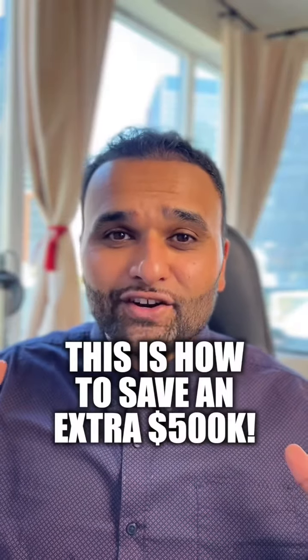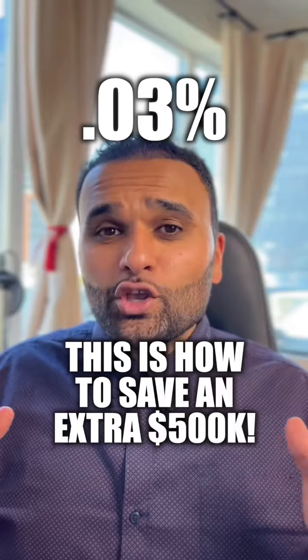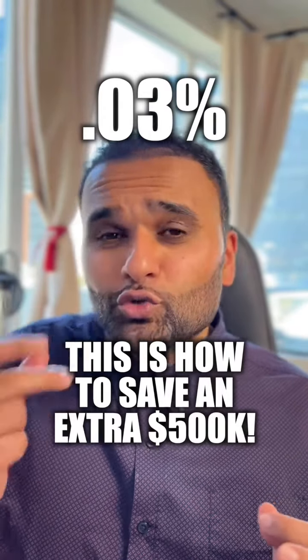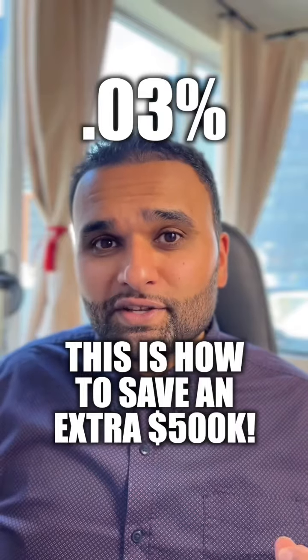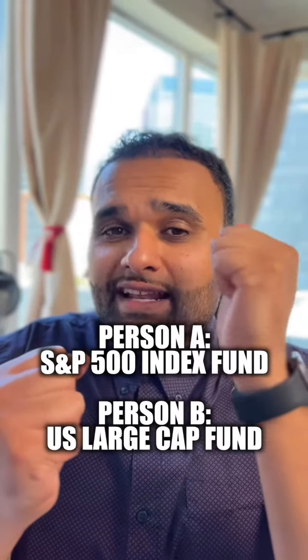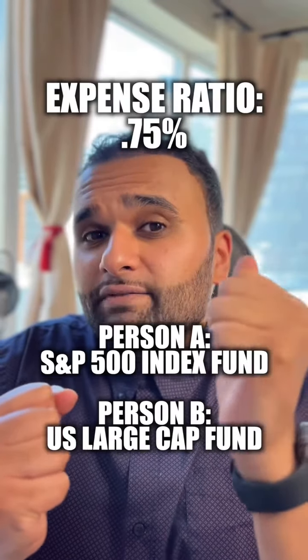Vanguard's S&P 500 Index Fund ETF has an expense ratio of 0.03%. To show you how low a 0.03% expense ratio actually is, let's assume that we have two 25-year-olds that are investing for retirement. Person A invests in a low-cost S&P 500 index fund. Person B invests in an actively managed U.S. large-cap stock fund that has an expense ratio of 0.75%.